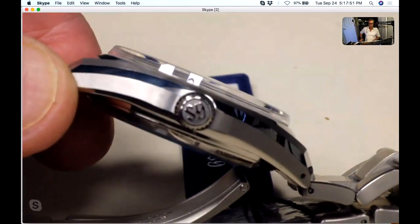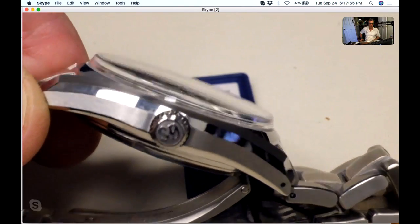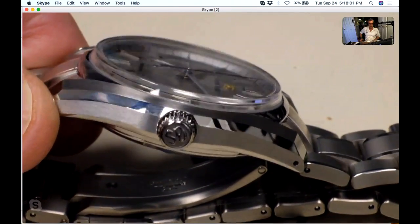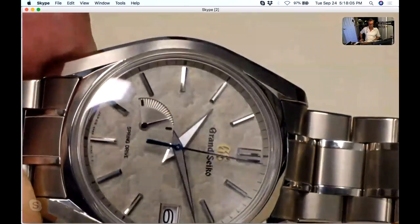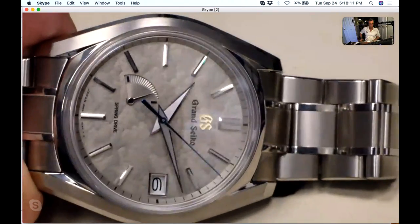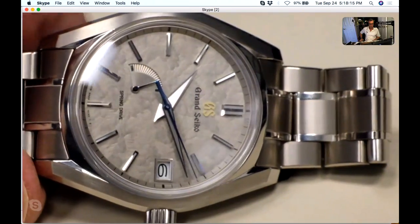Oh, no, no. I want to show you, look at this box crystal. Oh, yeah. No joke. And you know what? I like that case. When I first saw the case design, I was kind of so-so on it. I kind of like the case on the snowflake better. But this one has definitely grown on me, and I have no issues at this point with this case design, given the overall look of the watch.